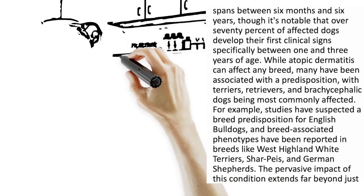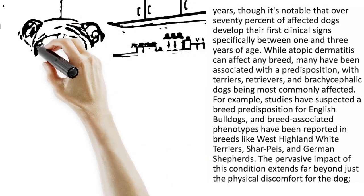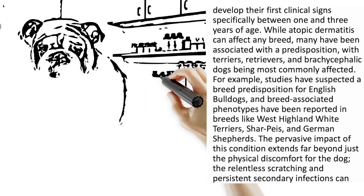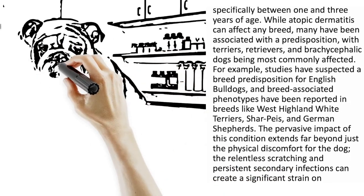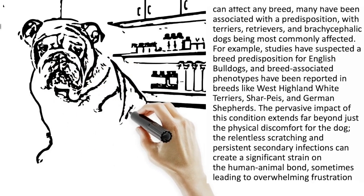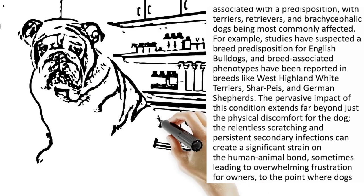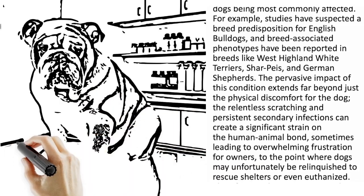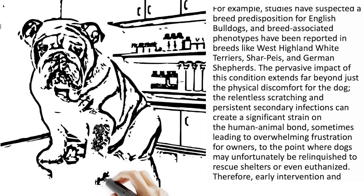While atopic dermatitis can affect any breed, many have been associated with a predisposition, with terriers, retrievers, and brachycephalic dogs being most commonly affected. For example, studies have suspected a breed predisposition for English bulldogs, and breed-associated phenotypes have been reported in breeds like West Highland White Terriers, Shar-Peis, and German Shepherds.